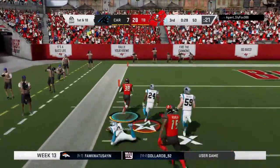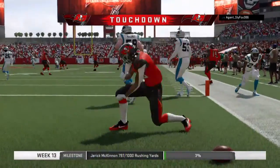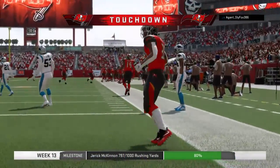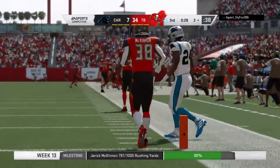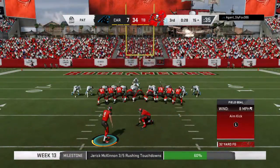Past the 20. And he's into the end zone. Touchdown, Buccaneers. Jerick McKinnon, his 3rd touchdown now on the year, as the Buccaneers tack on to their lead.